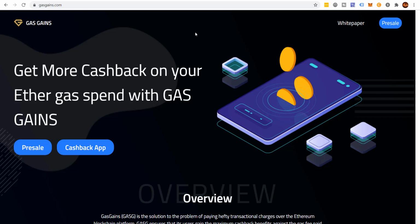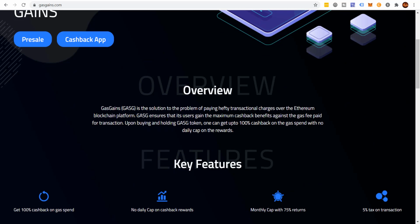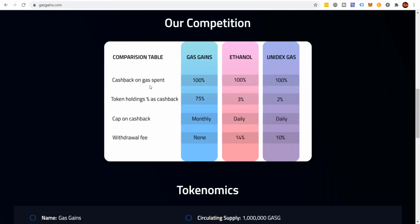Some notable differences in Gas Gains should this go off is right here. So this is not correct. This is 2.5%, not 3%. But basically with Gas Gains, you get 75% cash back monthly, not daily. By the way, these fees are not correct either. There's a 10% withdrawal fee.